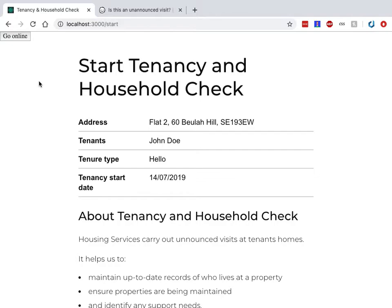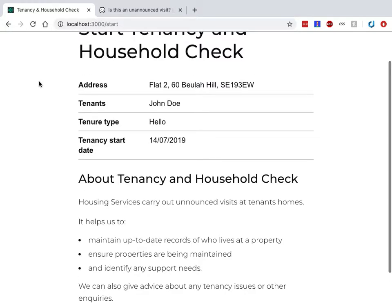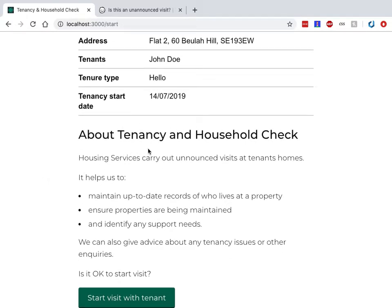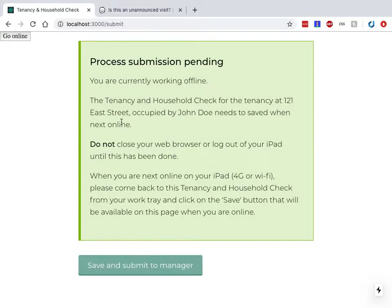So now we're offline. This is the first page you'll see in the Tenancy and Household Check. This is the beginning of us fleshing out the pages for the process itself. This page is going to ask you things about unannounced visits, and so from there we can start the visit. Then we have an extra page about the visit. Is this an unannounced visit? Yes. And then at the end of the flow.